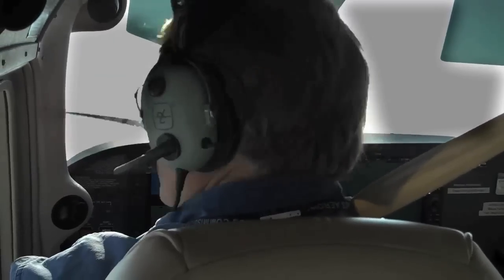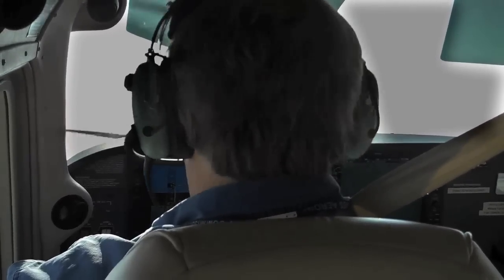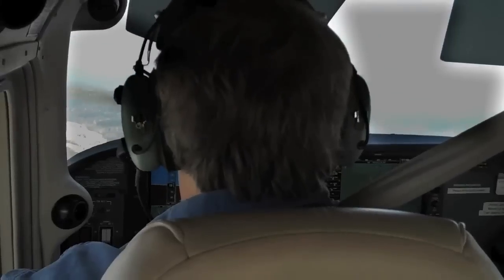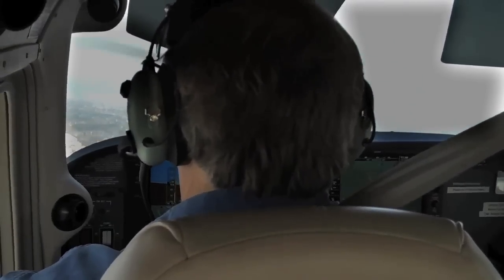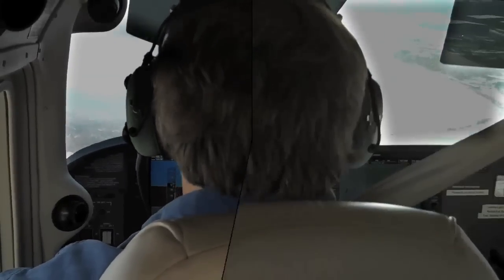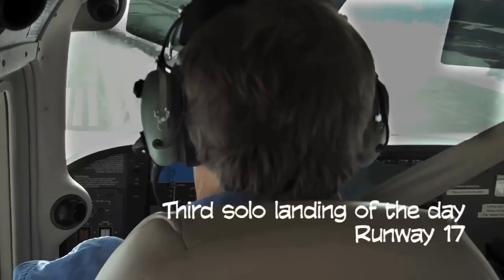It's fascinating because from the ground up, you see a blue sky, but it's quite hazy today. That's probably the biggest challenge, the visual. It's not terrible, but it's definitely squintable. Clear for the option, runway 17, Cessna 13151. Engine to idle a while ago.